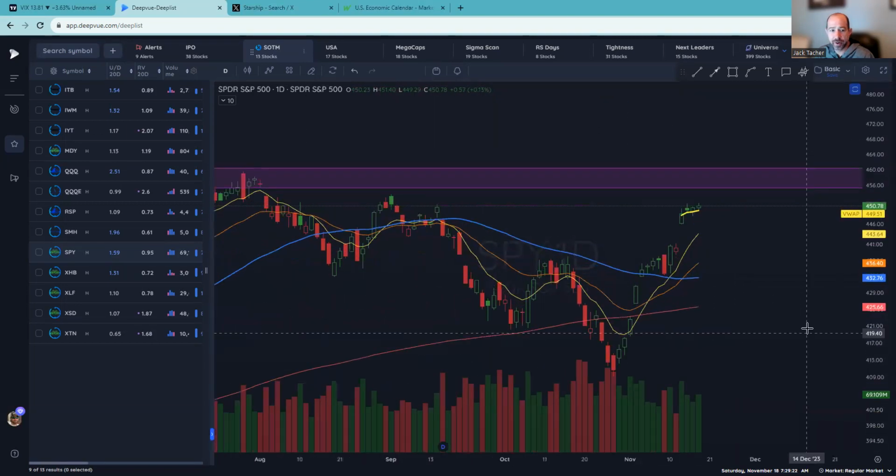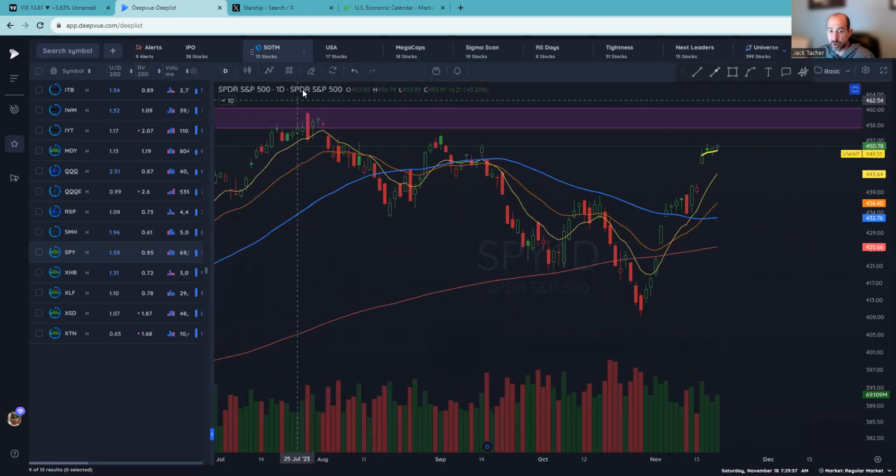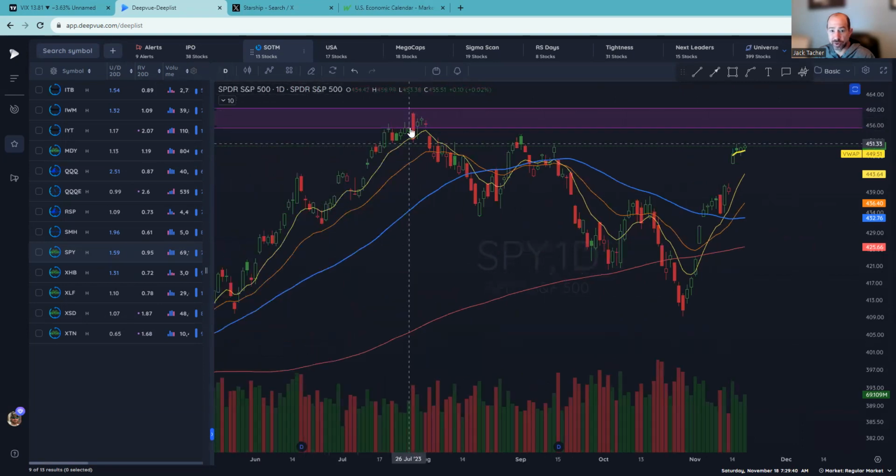Zooming into this part, as we come into this 457, 460, 455, somewhere around there, this purplish area, maybe we'll find some selling, and that's where the rubber meets the road. Either we're going to get a candle that looks something like this and we get a pullback, or we're going to zoom through it and make a breakout above 460. But this is the area that I'm watching, 455 to 460, for maybe some sellers to step in.